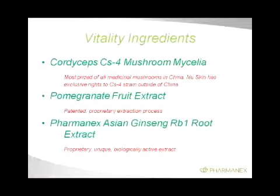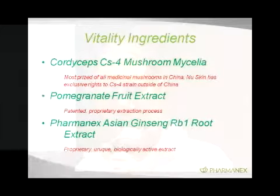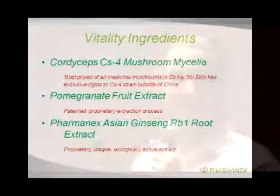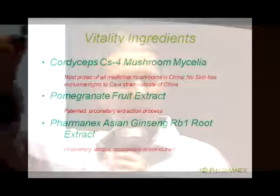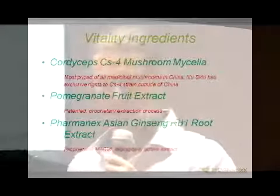In terms of these ingredients, there are 3 ingredients in Vitality. Cordyceps CS4 mushroom. It's common knowledge that the cordyceps is the most prized of all medicinal mushrooms in China. It was used for royalty in the early times, thousands of years ago. We have the strain most similar to that active strain, and we have exclusive rights to that strain outside of China. That's a huge statement. We're all over the world and we have the best cordyceps, and we have the science to identify which actives in that mushroom reset the youth gene clusters.